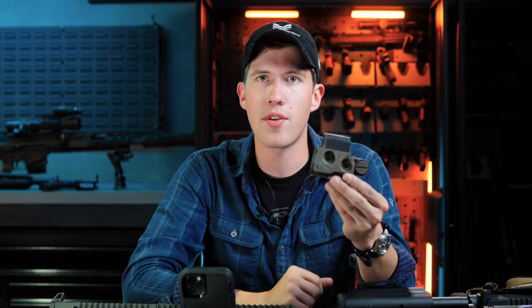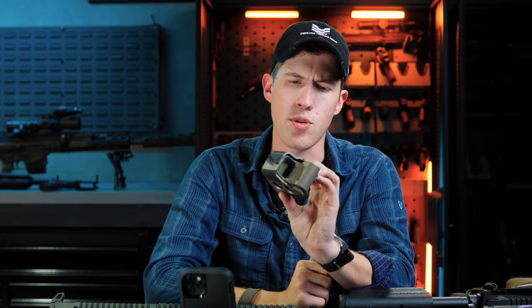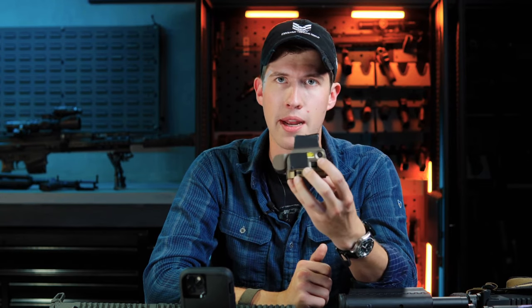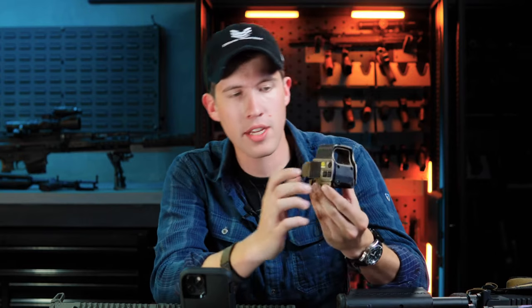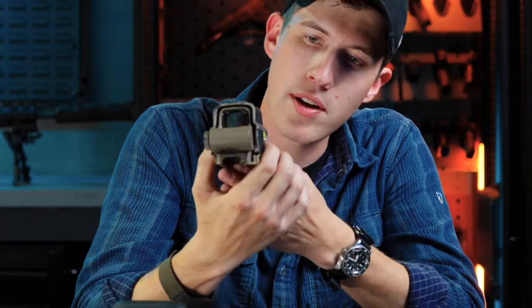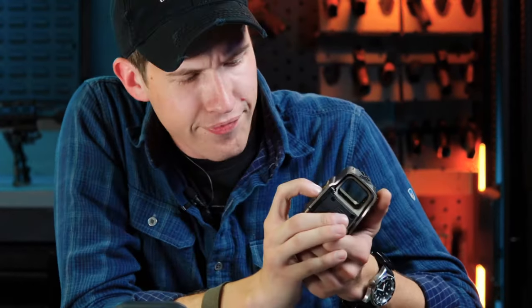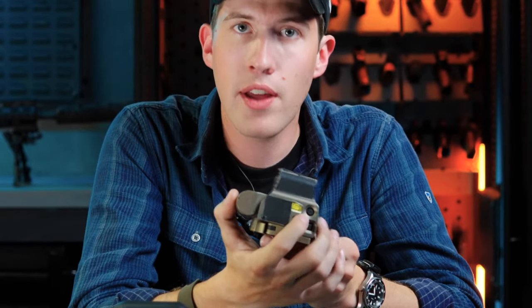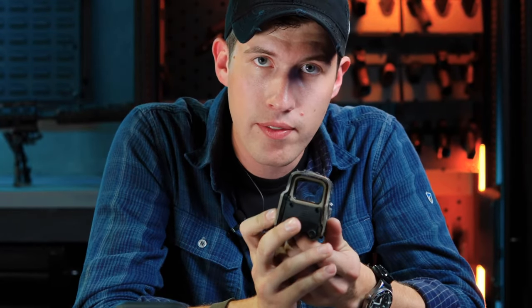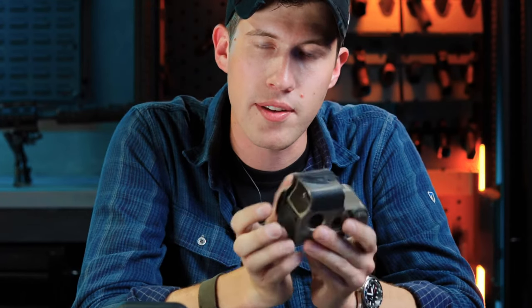So for those of you that don't know, this is probably the most disappointing thing of my entire career. The EOTech EXPS3 and the XPS3 or 2 has this cool little button here. Charles, if you want to zoom in on this guy. That says NV on it, which obviously stands for not vegan. Or, I mean, it stands for night vision. But when you click on this button, you don't see night vision. It's very disappointing. The reticle just disappears and you have nothing.